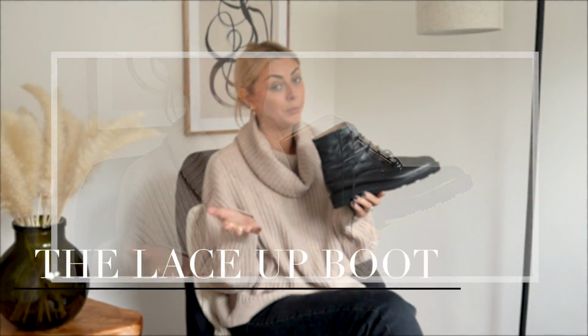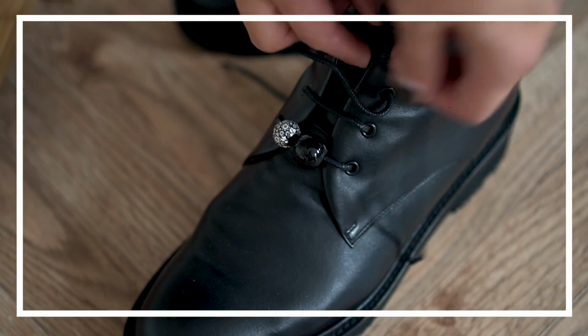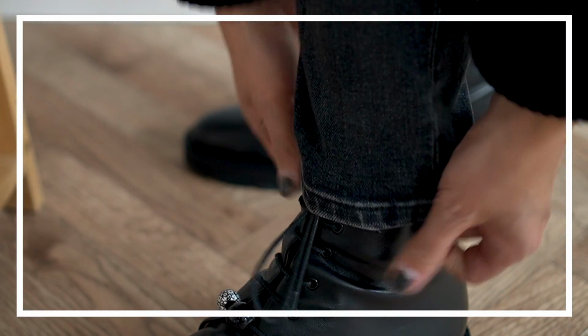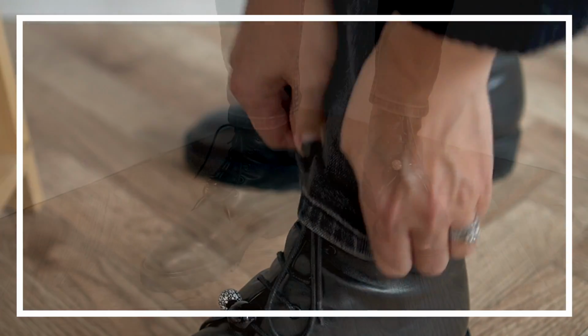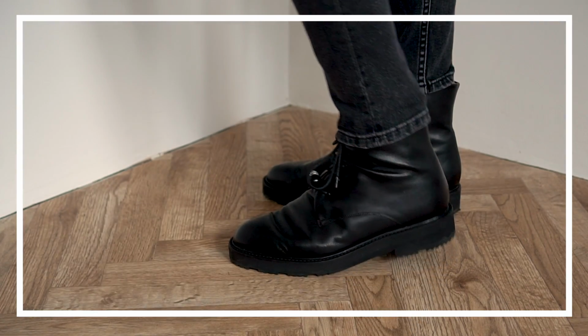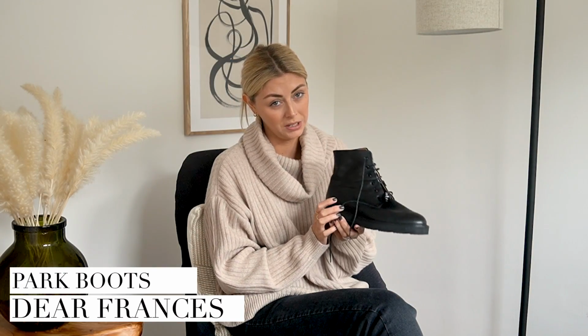As you can tell, I'm a big Dear Francis fan, and I bought these ones last year. These are called the Park boots, and I know they might look quite chunky because they do have a bit of a chunky sole and a chunky aesthetic to them, but this sole is actually super light. So they are a very, very practical boot for the autumn winter seasons.